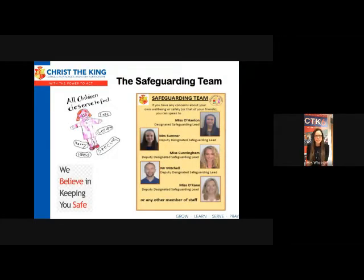This is our safeguarding team, which is led by myself. We do have 5 members of staff in the safeguarding team to ensure that it's a strong team and there's lots of visibility around school. If there's anything you're concerned about at all, then these are the members of staff that you need to go to. And there is a safeguarding office based in school as well, where you can access.